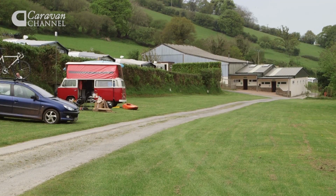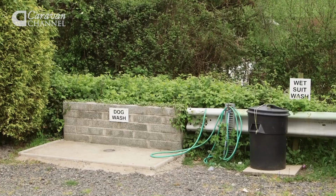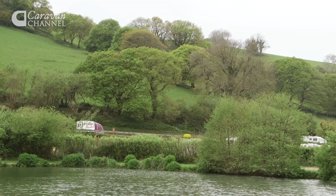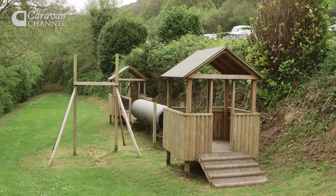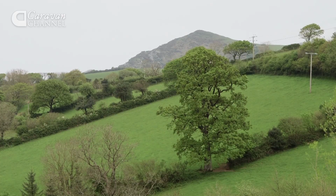The site is popular with surfers, and there is a washing point, basically a dustbin full of water, to dip your salty wetsuit into. Here you'll also find a hose to wash down the dog. The park is lovely, with flowering shrubs attracting bees and butterflies. There's a fishing lake and plenty of wildlife to watch, plus a children's adventure play area and lovely ancient woodland areas to walk the dog.